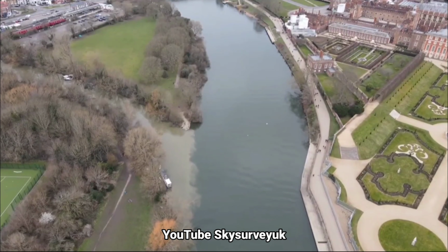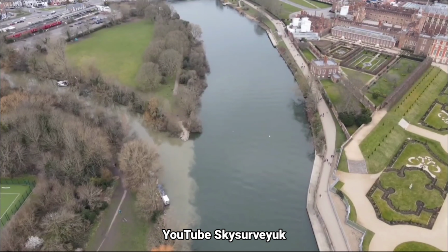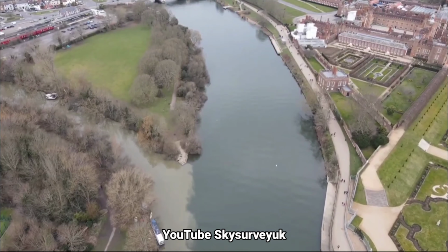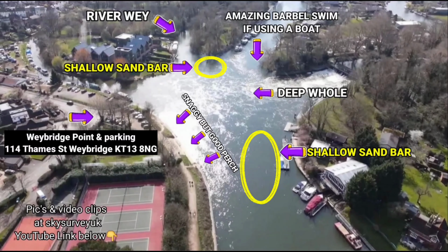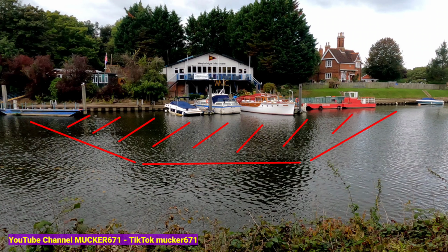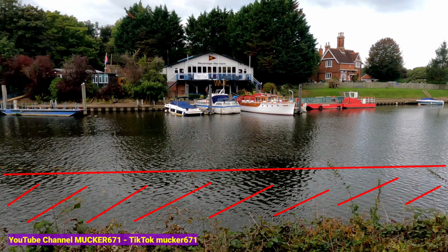I also tend to put a lot of detail into the river as well. So there's certain spots on the river maybe that are snaggy, there's deep holes, there's special little spots that I know of and have fished. Especially for the barbel and the chub, showing you places like a sandbar there. There's also snags in front there as an example.